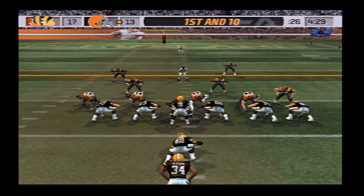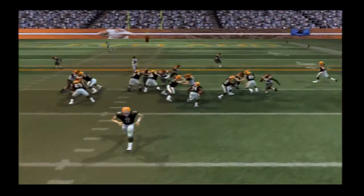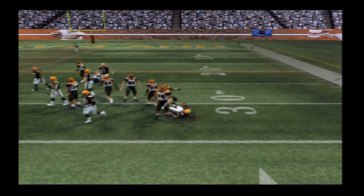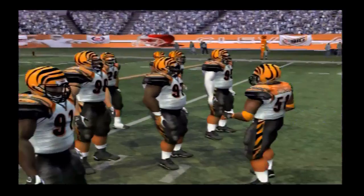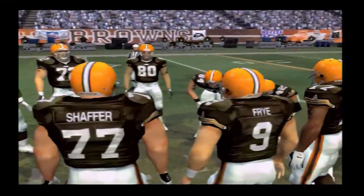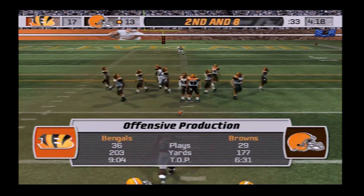The Bengals come out in a 4-3. Receives the handoff. Thurman is there on the stop at the 30. Gain of 2. It's second down and 8 to go.